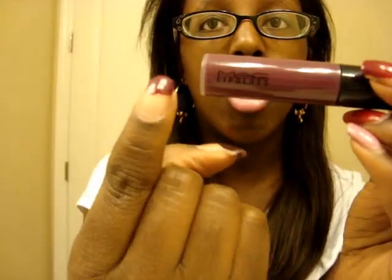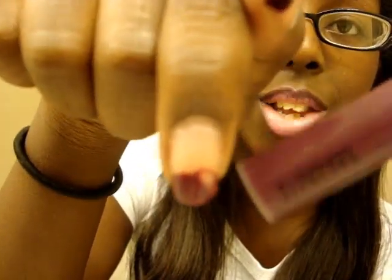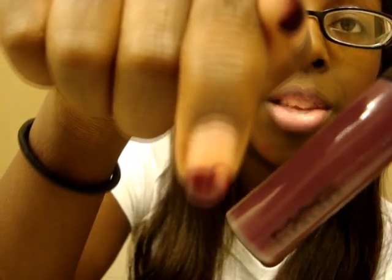This is Rebel on my finger. I don't know if you'll be able to see it. I just swatched the tip of my finger, but you see how close those two match? At least in my opinion. But then when you put the lipstick on, if you have Rebel lipstick already, you know that when you put it on your lips, it's more of a burgundy than a deep purple. So to me, this nail polish does not match the actual lipstick.